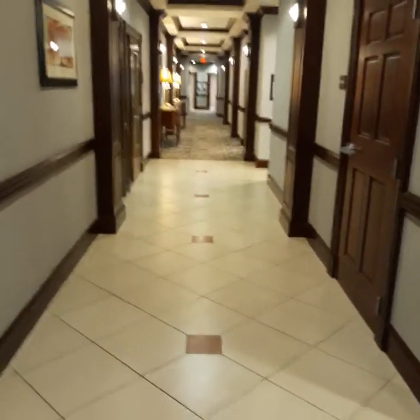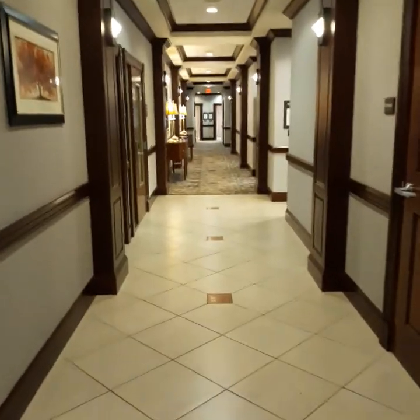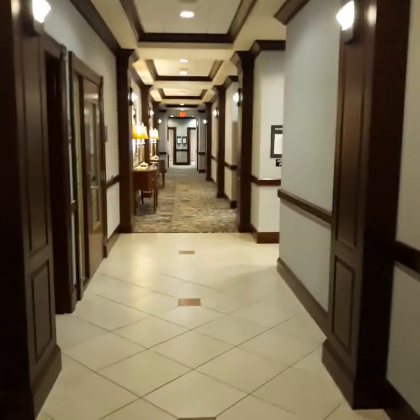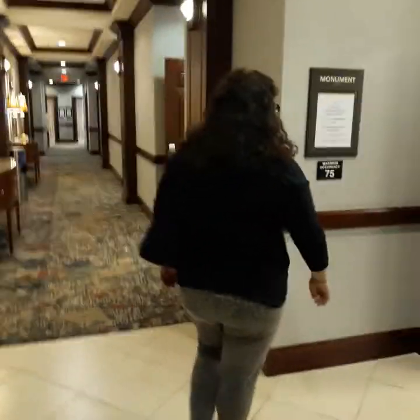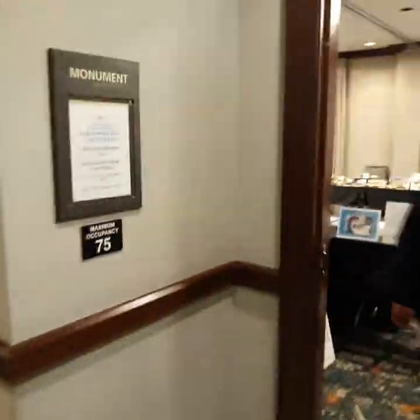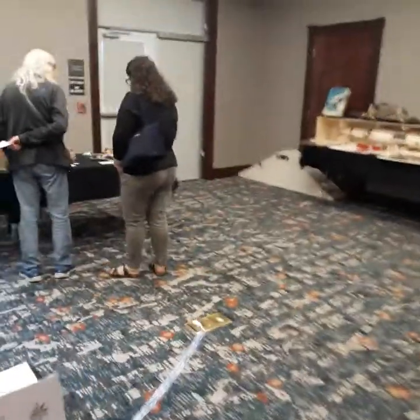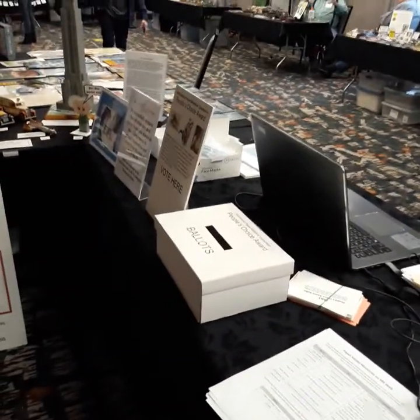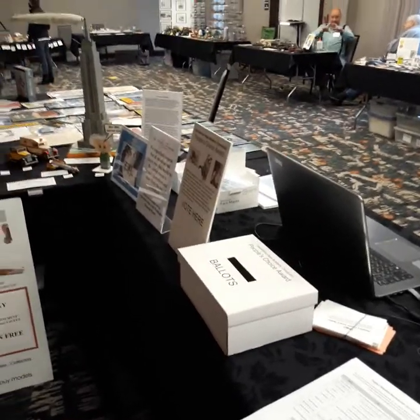Well, welcome once again, ladies and gentlemen, to the 23rd Annual International Paper Modelers Convention down in beautiful Sterling, Virginia. We didn't have a get-together last year because of COVID. This year we do, but because of COVID, tables are separated by a good distance. This is the check-in table where you can cast your ballots for the models that you like, vote on what you like.